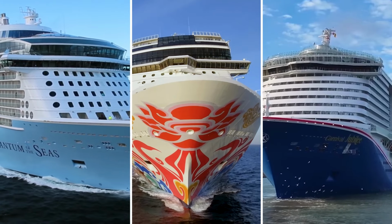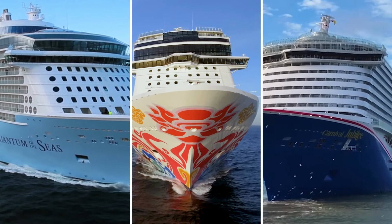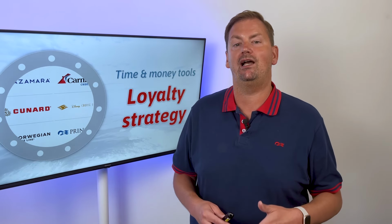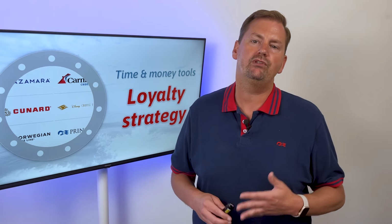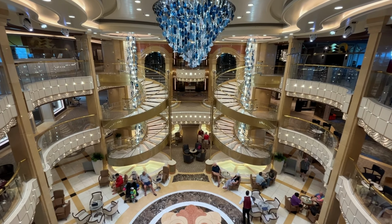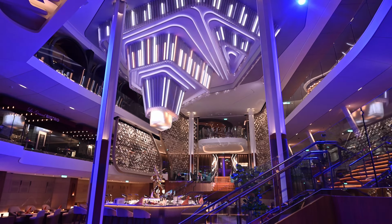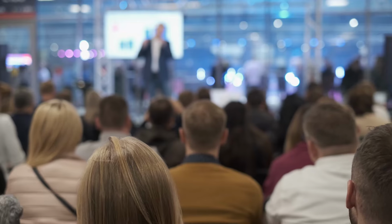I mentioned that 2 out of 3 of the biggest cruise groups won't status match between brands, but there is one benefit available that all 3 groups do apply to all of their brands. Once you've picked your favorite cruise line or group, in addition to the perks of booking future cruises and their loyalty program, you can also tap into free onboard credits by becoming a shareholder.